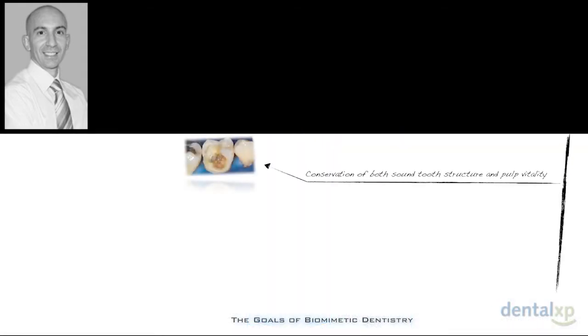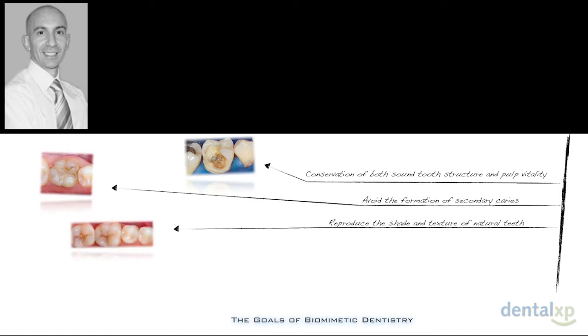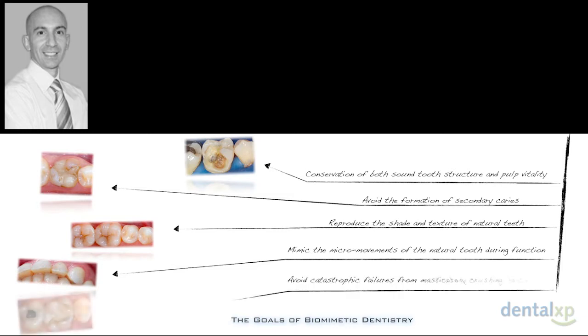Okay, so what are the goals of biomimetic dentistry? First of all is the conservation of both sound structure and pulp vitality. Then we want to avoid the formation of secondary caries, reproduce the shade and texture of the natural dentition, mimic the micro movement of natural teeth during function, and avoid catastrophic failures from masticatory crushing forces.